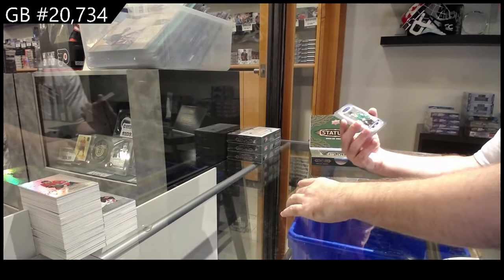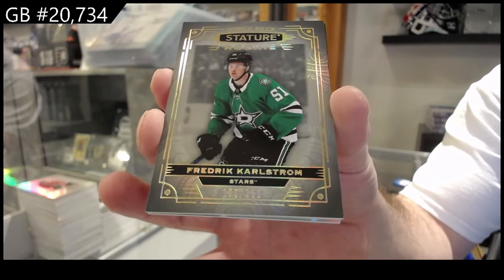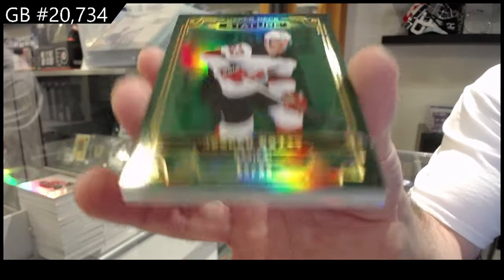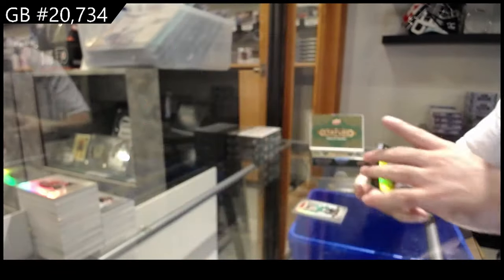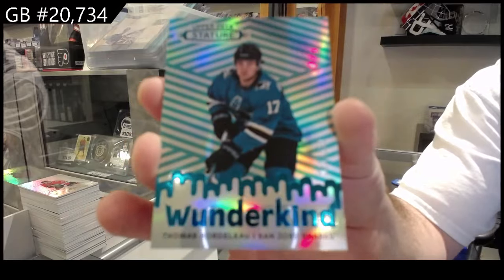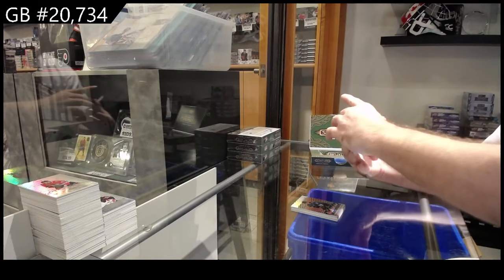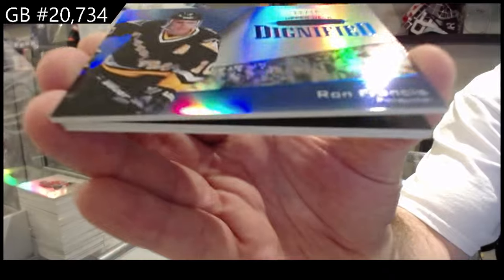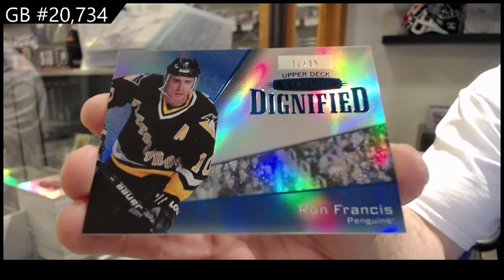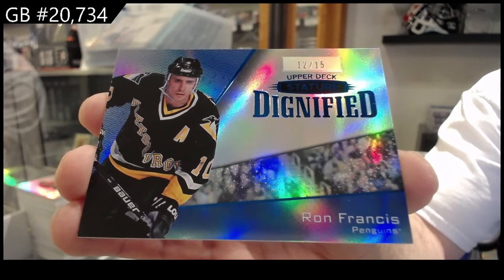So for Dallas, $3.99 Karlstrom. By no means am I saying that's mind-blowingly good, though. We've got for the Devils, Jesper Bratt to 66. For the Sharks, number to 150, Wonderkind of Bordello. Number to 150. Dignified, number to 15, Ron Francis. Dignified. Ron Francis.